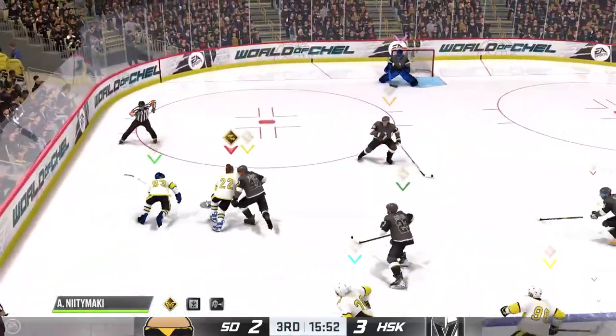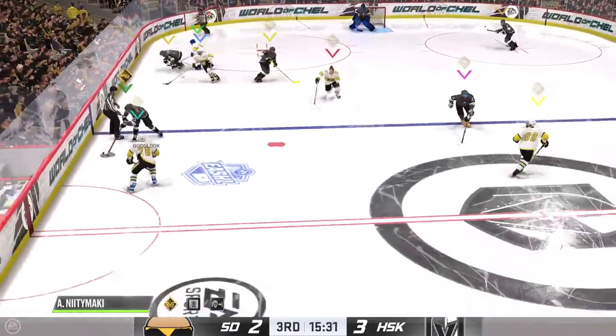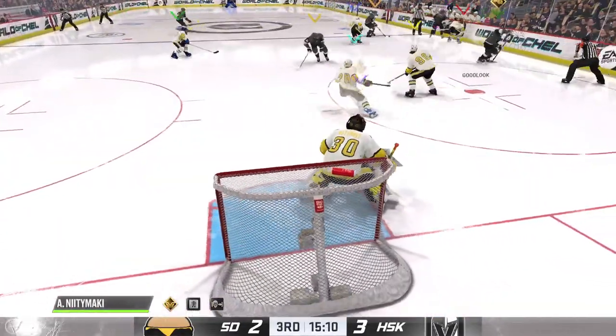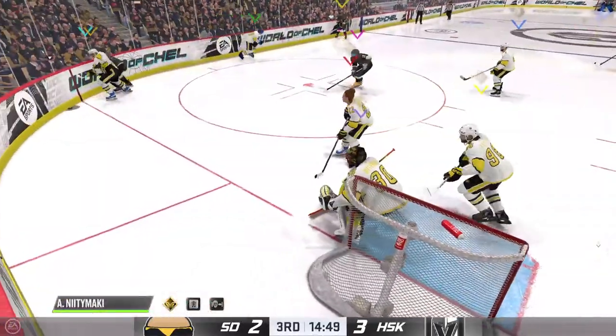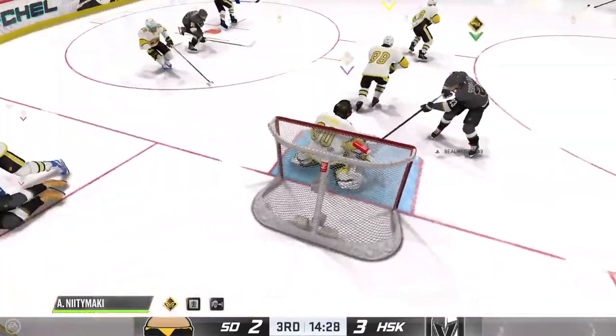Picking up steam in the offensive zone. Good defensive stop with the poke check. Here's a short pass to Bolduc. And the puck is knocked away. Here he is, shoving in front. And a great read to turn that play aside. Sliding across into butterfly. He scores!